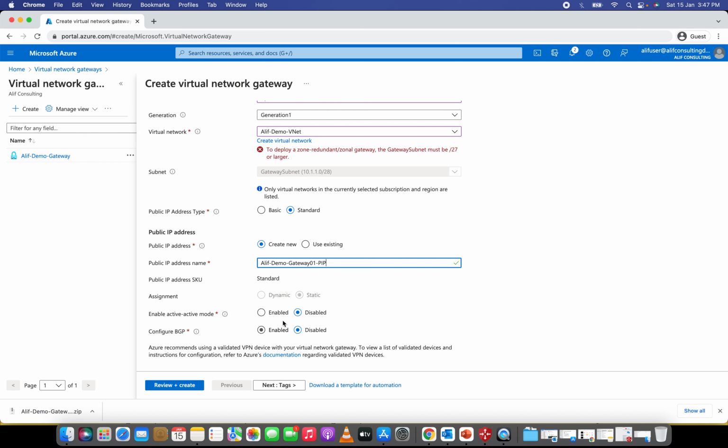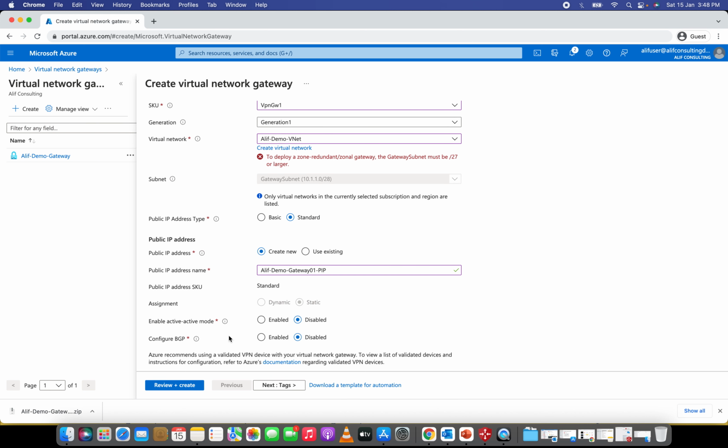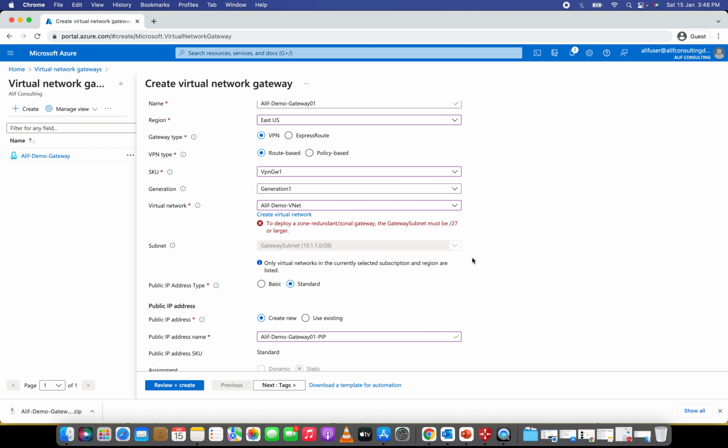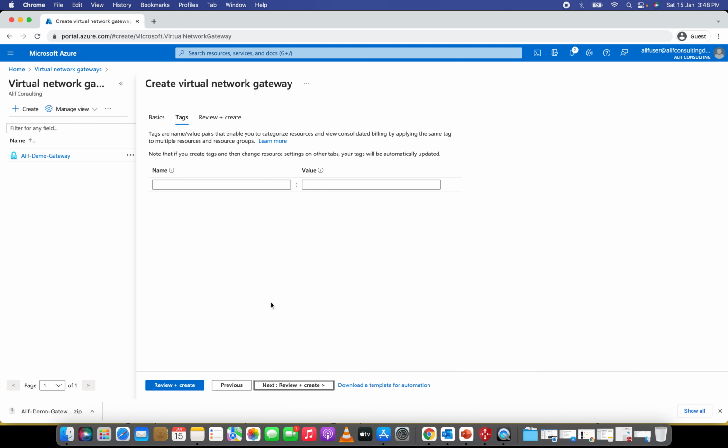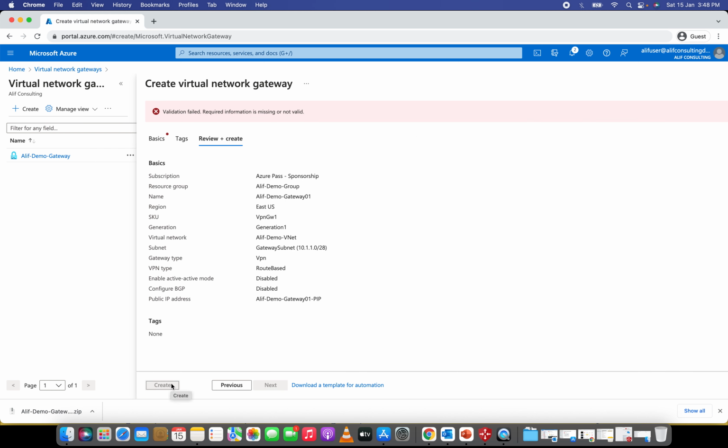In my case, I am not using both of them. So that's fine. I can basically go ahead and enable that if I want to use the BGP or the active mode. And then I need to add the tag if I want, and then review and create. In the review and create, it's going to validate the information which I submitted, and accordingly, if there are any issues, it's going to give the error like it's giving us right now.